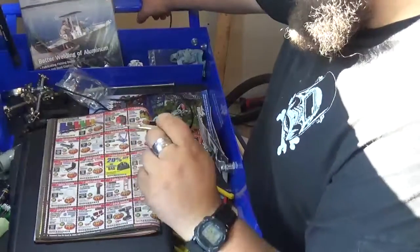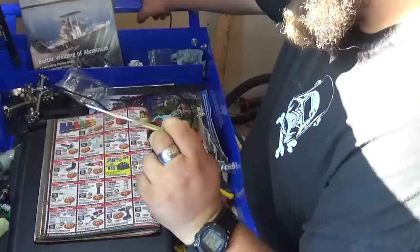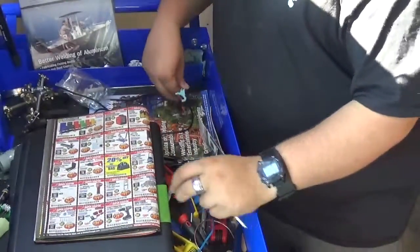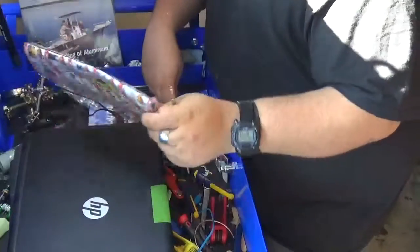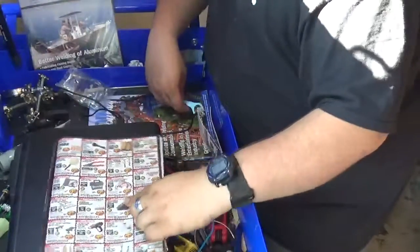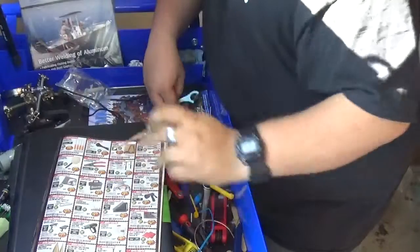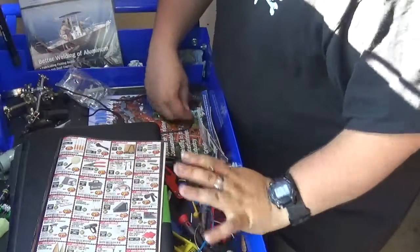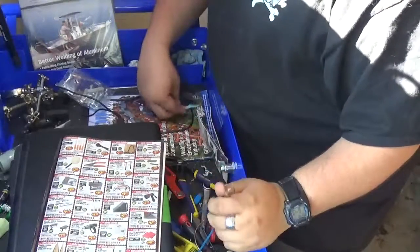Infrared laser thermometer. Buy it. You'll figure out a use for it. Okay. Buy zip ties. You need zip ties. Just put it down on your list. You need zip ties.